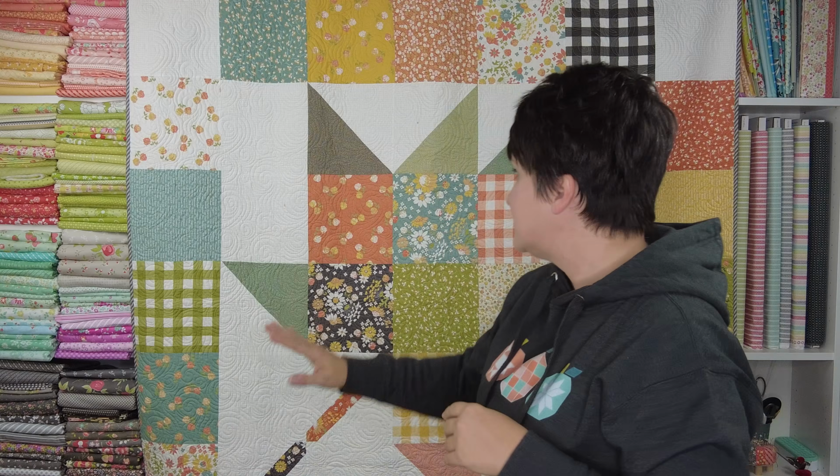It's a layer cake quilt, and let me just see what size it finishes at. It's a really nice throw size, lap size quilt, and there it is. It is going to finish at, get to the right page, 63 inches square. And you would just need the layer cake plus a little bit of background fabric to complete this quilt. So a super fun one to piece.